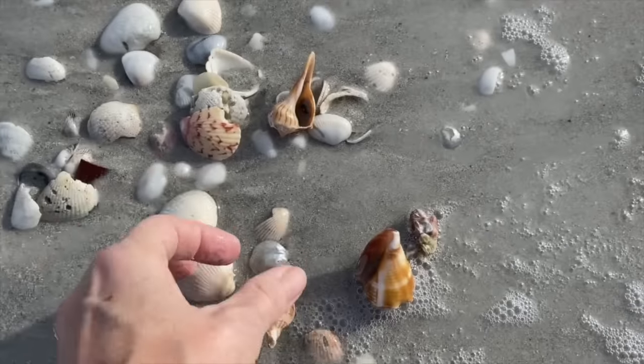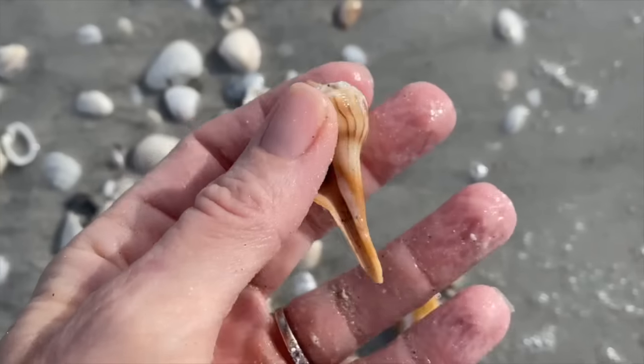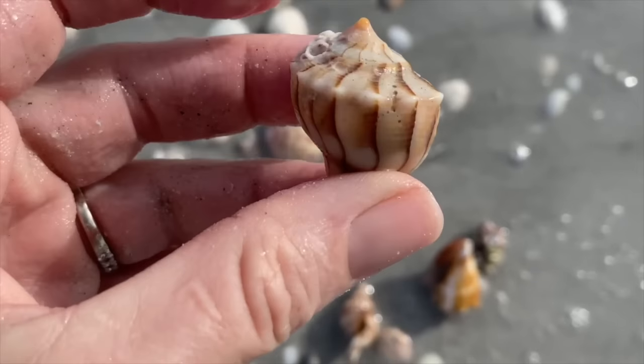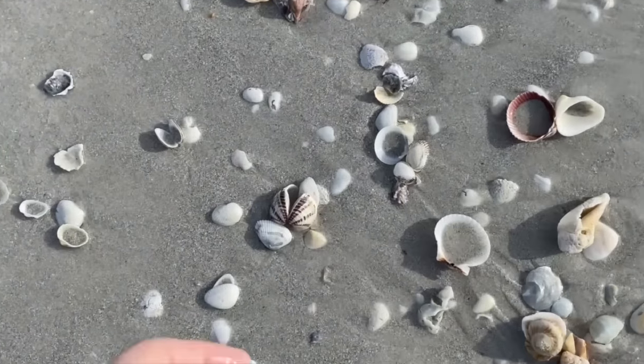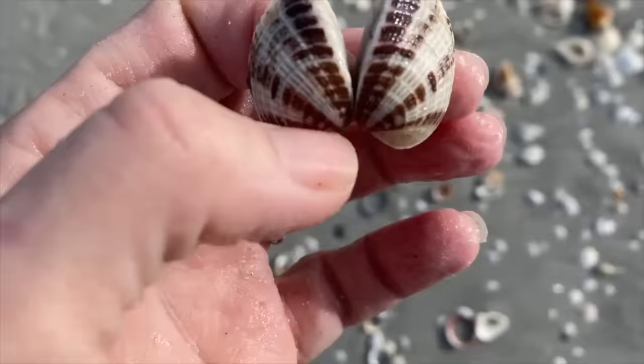Oh, another, that's broken. That was a banded tulip. That is a lightning whelk. And we have found better examples, so I won't hold on to those. Oh, but look at here. Now, this is very common. This is a cross-barred Venus clam.